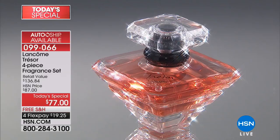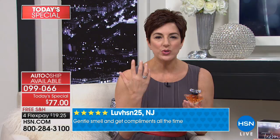It doesn't have to mean husband and wife. It can mean granddaughter and grandmother, right? It's about treasured moments, and what Trésor helps you do is capture those treasured moments. Have you ever experienced a scent and it just takes you back to that moment in time? That's what Trésor can do for you. It helps you create new memories and capture those moments.